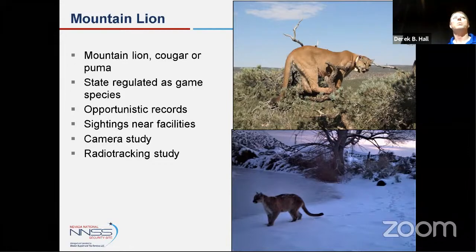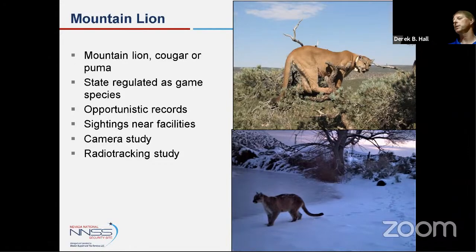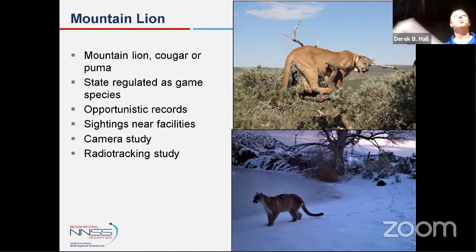It's also known as cougar or puma. So all the same species. I get that question a lot. Is a cougar different than a mountain lion? The answer is no, they're all the same, just different common names. It's state regulated as a game species, and we had some opportunistic records of this species, but no formal study.